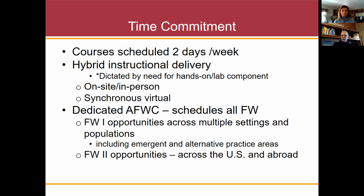In addition to our full-time faculty members, we also have a dedicated academic fieldwork coordinator. She is the person who helps to place all of our students at fieldwork sites, both our level 1 and level 2 placements. And we do have students who do their clinical practicums far and wide. So not just in the state of Pennsylvania where we're located, but in many states around the United States. And we also have students who do pursue fieldwork placements internationally.